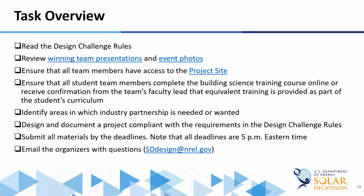Submit all materials by the deadline and note that all deadlines are 5 p.m. Eastern Time. This is important for this year, as in the past, late deliverables were accepted, but the project site has a hard stop at 5 p.m. of each deliverable deadline, so it will make it difficult for any late projects to be accepted.